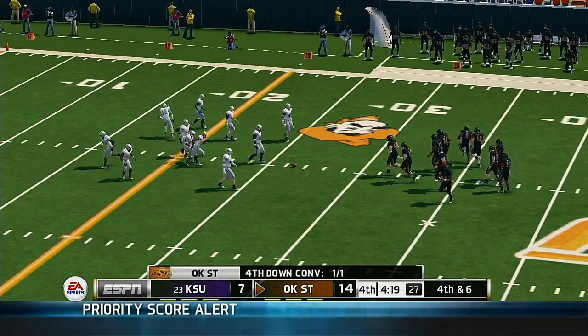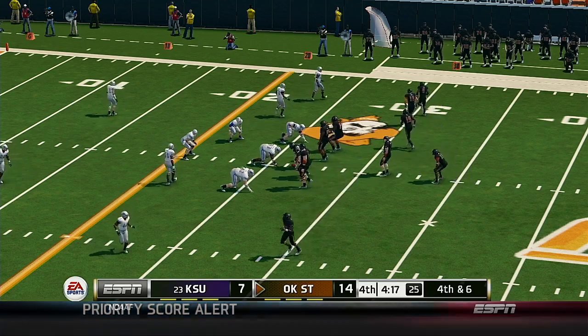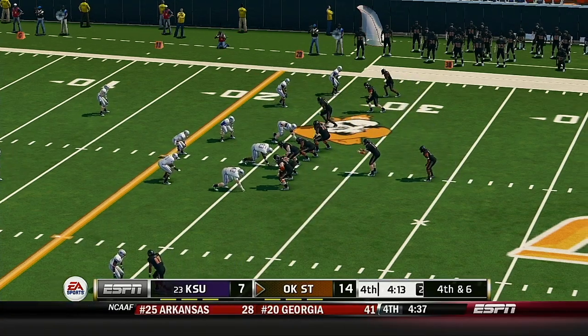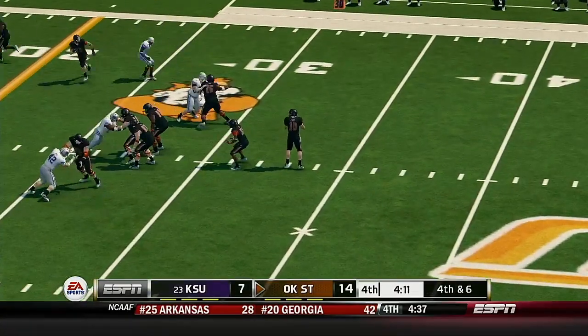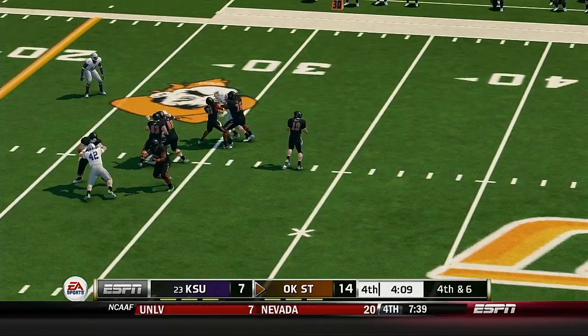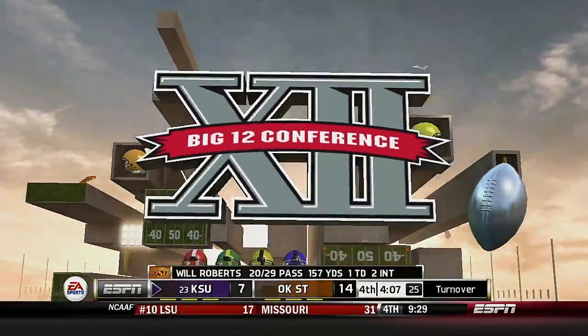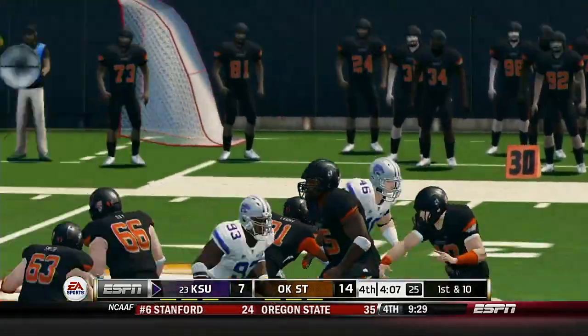Fourth down, and the offense is still on the field. Three down. Hey, alert 48. Hey, come on, Mike, 48. Red, two, go! Quick release, tight end, incomplete. And they'll take over on downs.